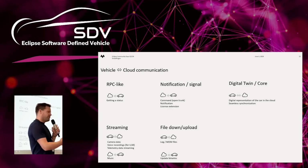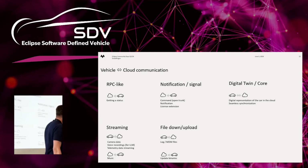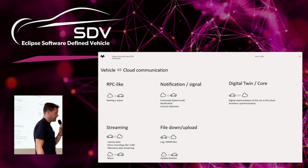And actually, both of these can be covered with a newish concept of a digital twin that I'm not going to explain because I learned Microsoft is going to talk about that later, about one project that covers the digital twin as well. But a lot of this can be covered by this kind of communication. But also think about the fact that there are other types of communication.